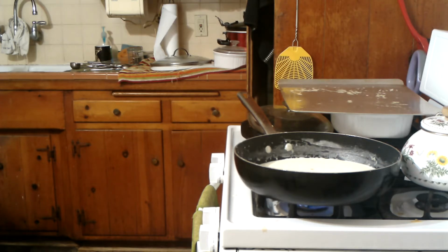Separated egg yolks by hand. This is a pain in the butt, especially when you break stuff over here. Rescue a little bit of it. Finally, number 4. Okay, there's your 4 egg yolks.